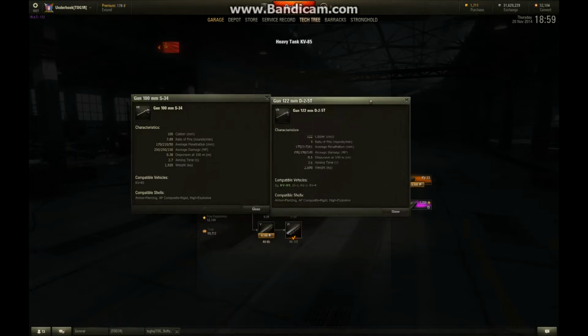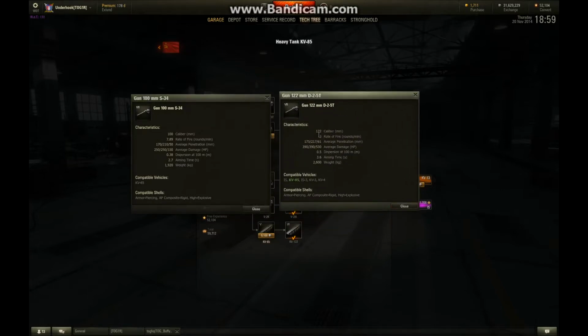I'm going to talk about the 122mm first. We kind of already discussed it. It has a rate of fire of 3 rounds per minute, which is a 20-second reload. That's a long time. Basically, you have to pop out from behind cover at close range, go bang, and pop back behind the cover again, and wait 20 seconds to reload.